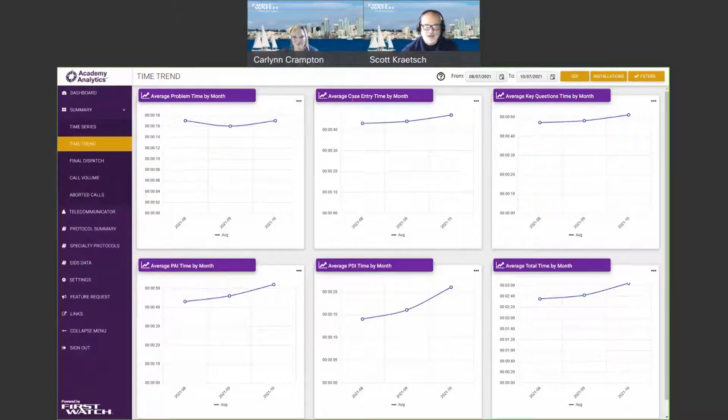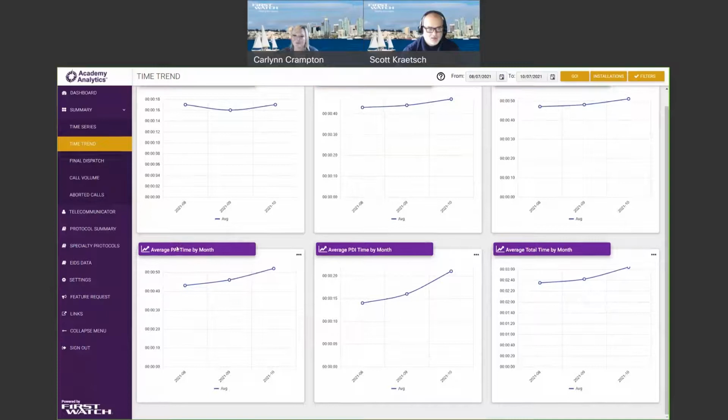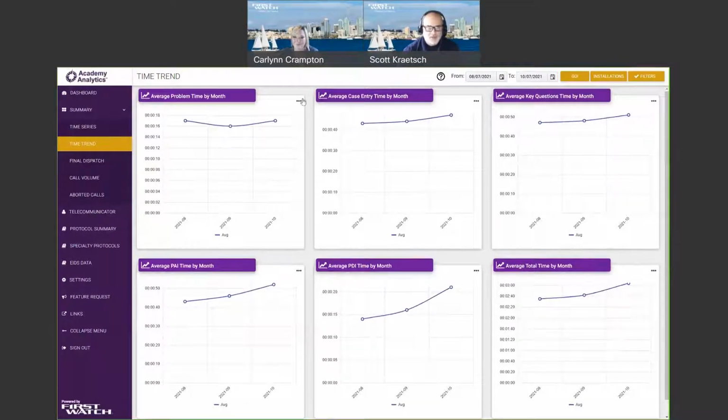The next widget is the average case entry time by month, followed by the time in key questions by month, the pre-arrival instructions time, post-dispatch instructions time, and then the total time in ProQA. And because these are all by month, they can be grouped by a different time frame. So if you want to use week or day of week, you can certainly do that for each one of these time charts to see the average within that time period.